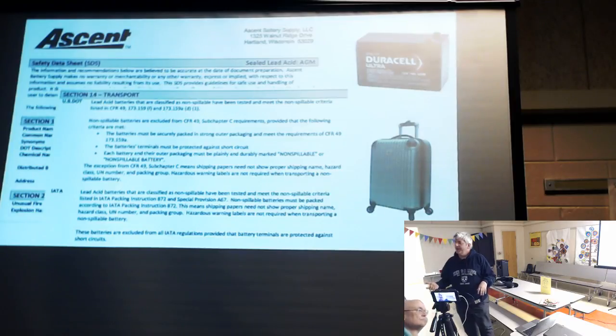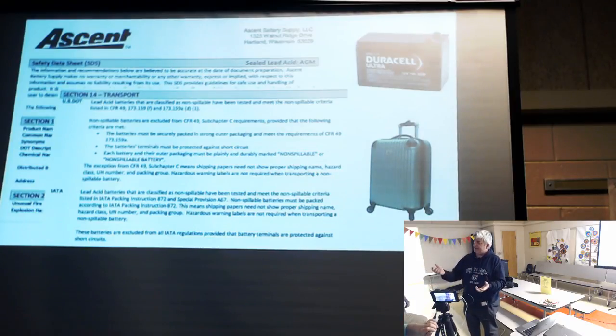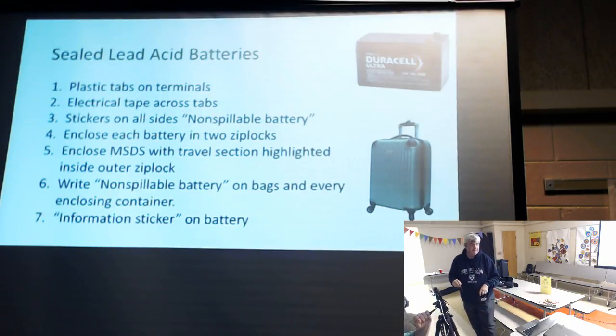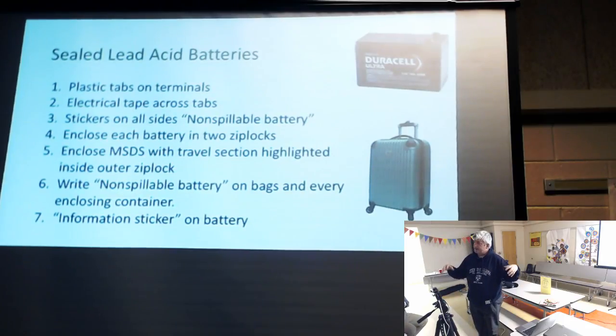So there's a plastic bag that goes around the battery. The battery has its plastic tabs on it, with tape across those tabs. This goes within a second bag that goes around it. On each bag, you write "sealed lead acid battery," so it's all up and up. People can see it. And every bag from there out should say sealed lead acid battery, in case there's a problem with the bag, so they can know what's going on with it.